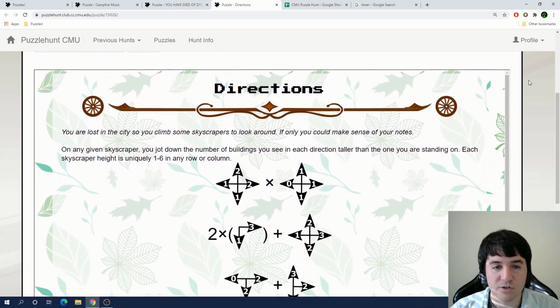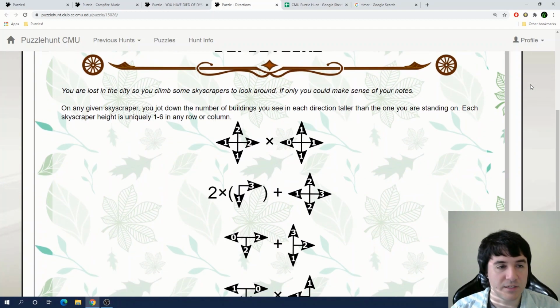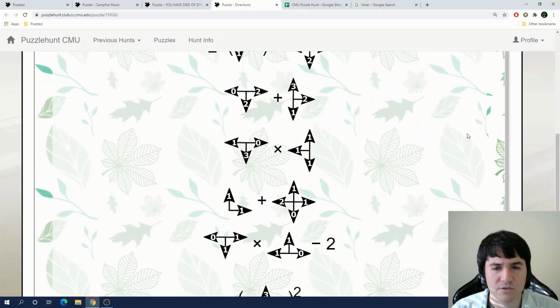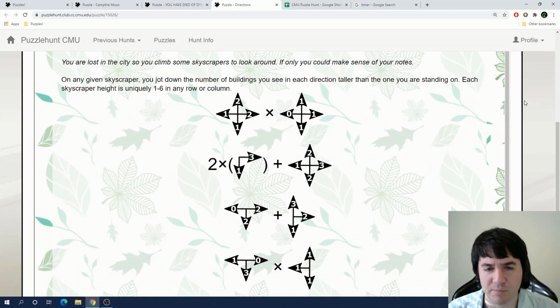Okay, so this is the new directions puzzle. You are lost in the city, so you climb some skyscrapers to look around. If only you could make sense of your notes. And it says, on any given skyscraper, you jot down the number of buildings that you see in each direction, taller than the one you are standing on. Okay, so this sounds like a skyscraper's logic puzzle.